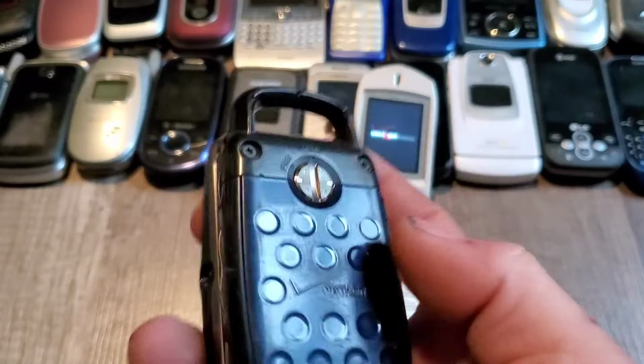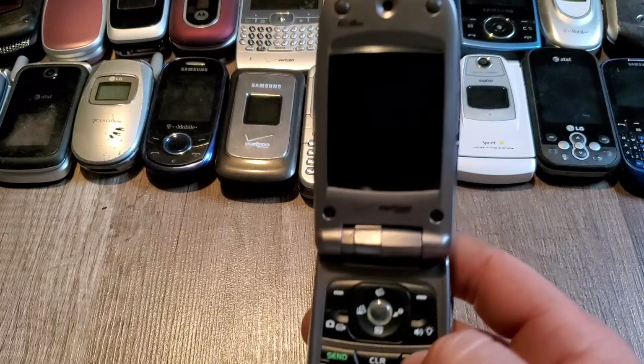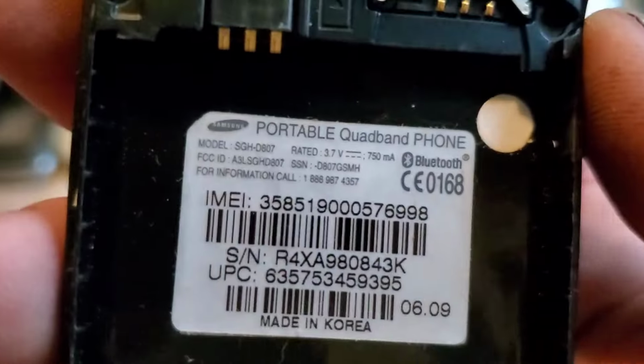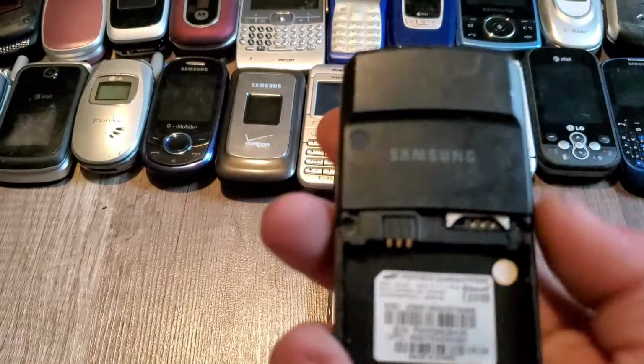Here is another. This one's big. It's a Casio Type S. I was thinking that the S type like the Jaguar, but this one should work as well. This is a Samsung SGH D807 Cingular device. Doesn't have a battery or back, but it does work.